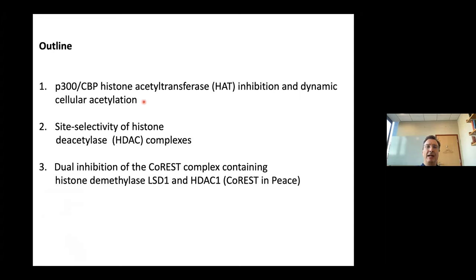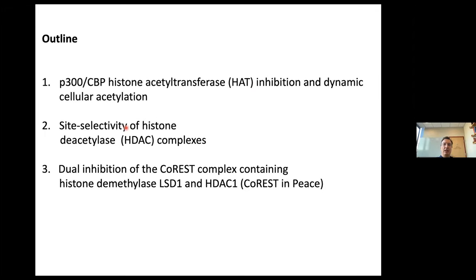Actually, before I do that, just a brief outline. I'll start off talking about the long saga that led us to developing some histone acetyltransferase inhibitors that we're now using in different ways as dynamic tools. Then I'll switch to more recent work focused on histone deacetylation and the enzymes that remove acetyl groups from lysine residues. And finally, a little bit of small molecule inhibition work that we're doing to target the CoREST HDAC complex. Hopefully there'll be a little bit in it for everyone.